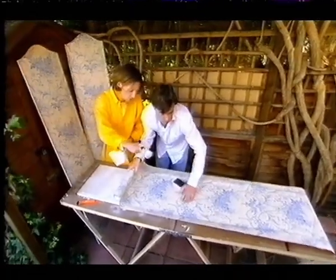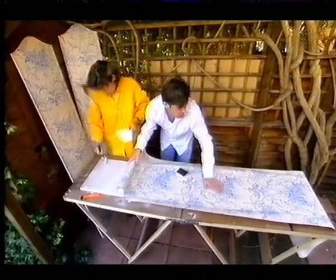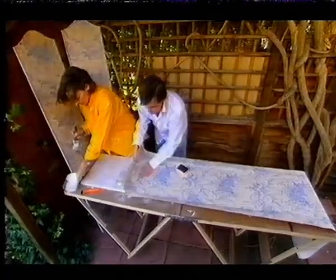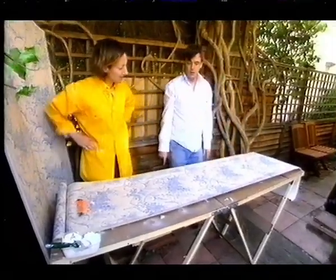So what's this blue pattern thing? This is known as toile, which is a very traditional design. It's often associated with France. No way, look, it's wider at the top than it is at the bottom. By how much? Look, masses. It's completely wonky.